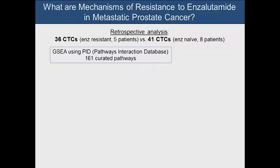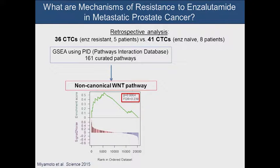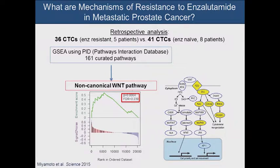And using gene set enrichment analysis, we were very surprised to find that the non-canonical Wnt signaling pathway was enriched in the enzalutamide resistant compared to naive patients. And this is the non-beta-catenin dependent branch of the Wnt signaling pathway, traditionally thought to be involved in cell polarity, movement, and cytoskeletal reorganization involving RhoA, Rac, and CDC42. This was a bit of a surprise. There are other proposed mechanisms in the literature at the time, so we looked at these as well.